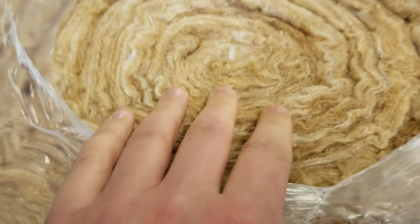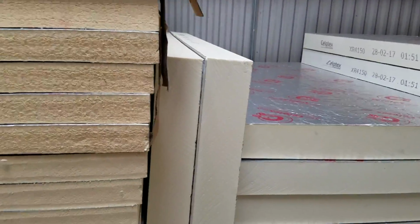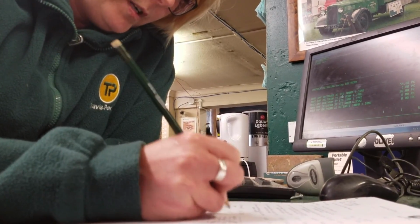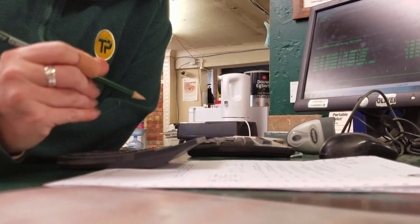I was wondering what options you have for insulation. We do Celotex. Celotex? Is that pretty standard these days? That's pretty standard, yeah. Earth wool. Go up here. Plenty of stuff up here. And those ones are hench. £5.31 a square metre. And the other one is? £8.03. Oh wow, it's a lot cheaper.